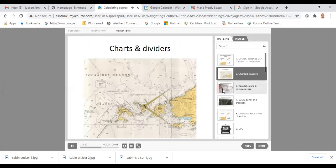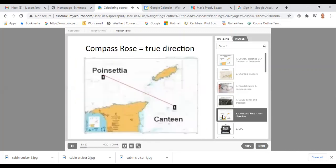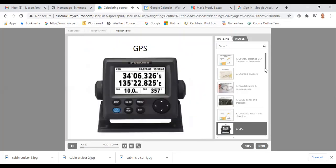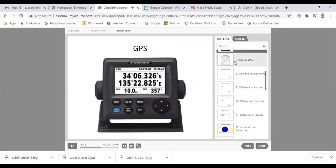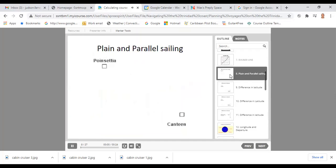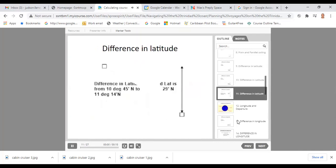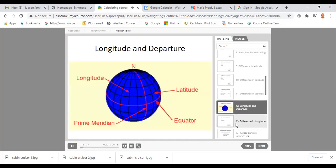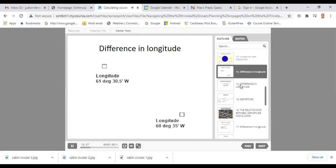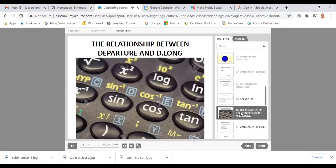It shows you the dividers, how you use parallel rules, and I'll let you know about ECDIS and the trackball. You plot your course, how to put it in the GPS. It's telling you how to run this course. The next generation must run this course. They mustn't bring in foreigners better than all of you. Bring in the boat and you all go walk it. That's what we're talking about. I want you ready for everything. So, difference in latitude, how to use the tables to work out your distances, all that kind of thing. You just need to look up the latitude and longitude of the port you're going to, and then make your calculations. Besides that, it had the advance.